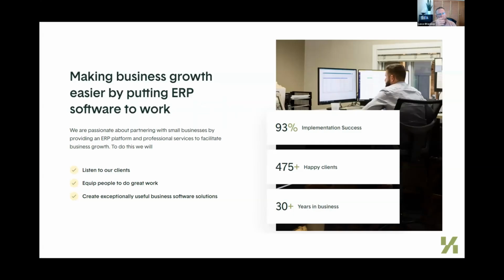You had another screen to show us before we dive into the software. I think it's good to just briefly mention this. Some things to brag about, right? Yeah, so we're a small business serving small businesses. Like I said, our mission is to make business growth easier by putting ERP software to work. We do that by listening, by equipping, and then of course creating exceptionally useful business software solutions. We have about 500 clients using the software and have been in business now for a little over 30 years building business software. Well, let's take a look.